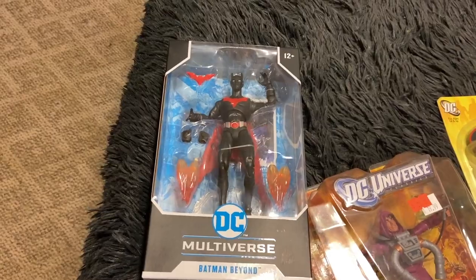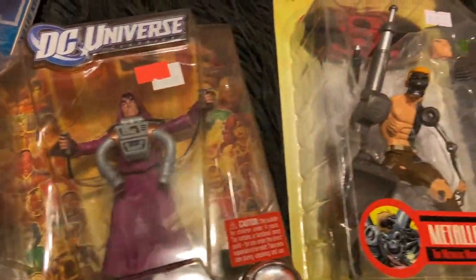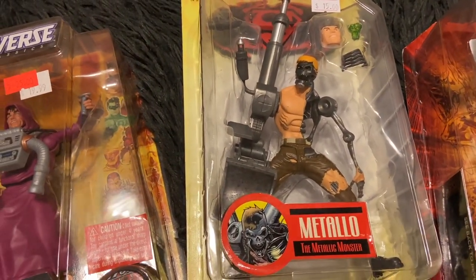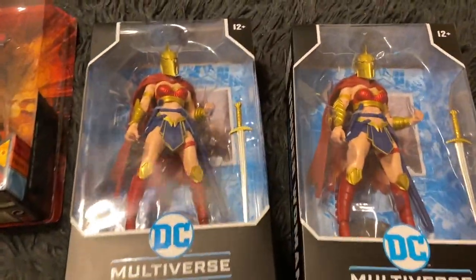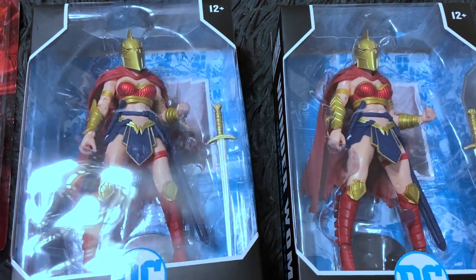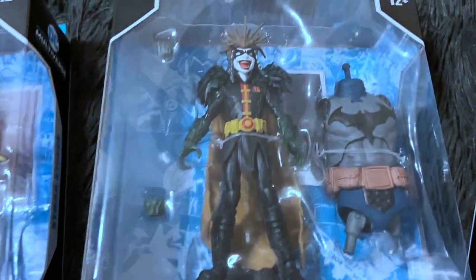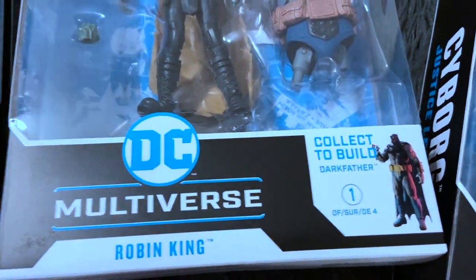So there's Batman. We go along the top row here. We got Desaad. I got this Metallo because I realized I didn't have a Metallo figure. Here's the old school Steppenwolf. Tiffany and I both got the Wonder Woman with the Dr. Fate mask. I got this Robin King that comes with the last piece that I needed to form the Dark Father Batman.